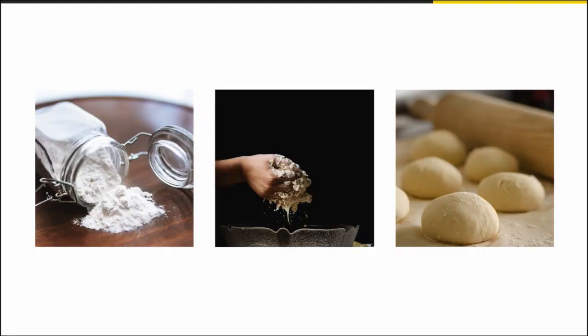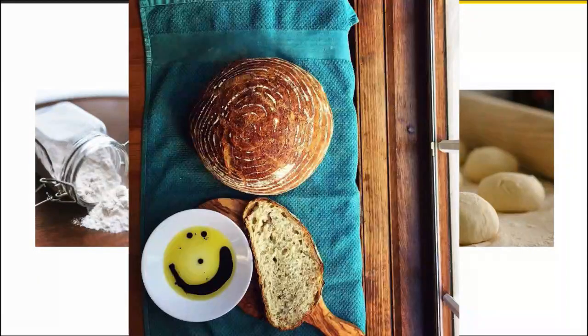So you've mixed your flour and salt, fermented the yeast, combined the water, folded the dough, and let it rise. Is that bread? Nope! You gotta bake it in a searing hot Dutch oven and serve it to your guests with olive oil and balsamic vinegar, fool.